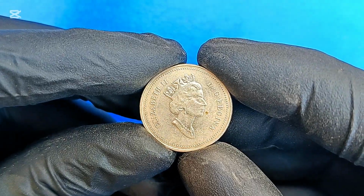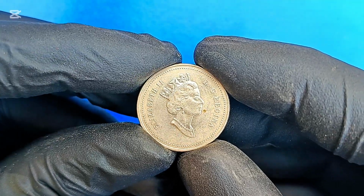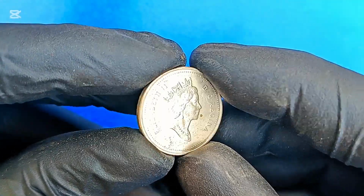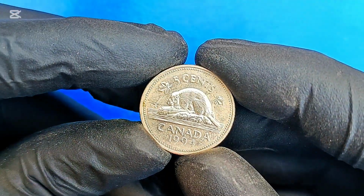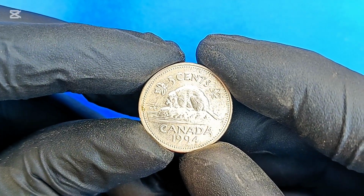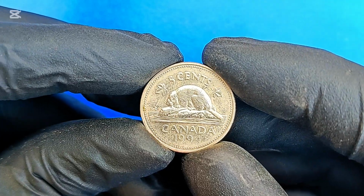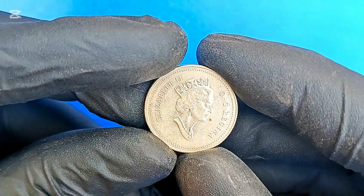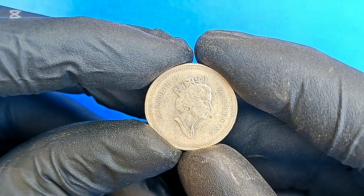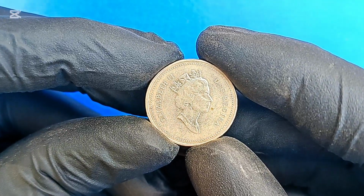On the reverse, the classic image of the beaver on a rock, created by artist G. E. Kruger Gray, remains unchanged, a powerful symbol of Canadian industriousness and heritage. This image, alongside the word Canada, the coin's face value, 5 cents, and the mint year, 1994, appears unassuming. But as with many rare coins, subtle details and mint errors are the true indicators of value.